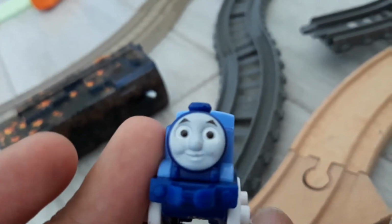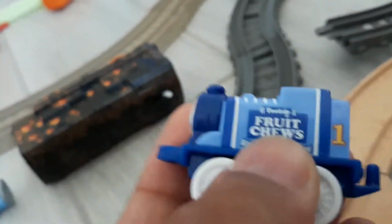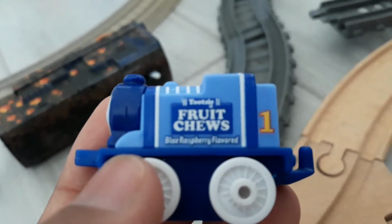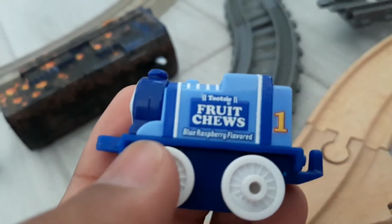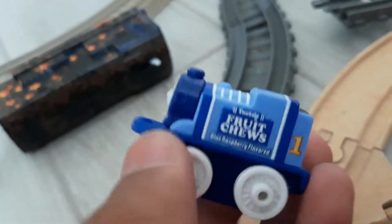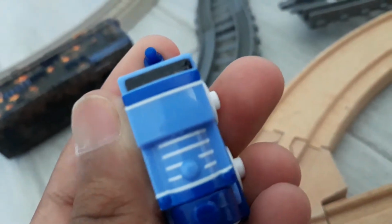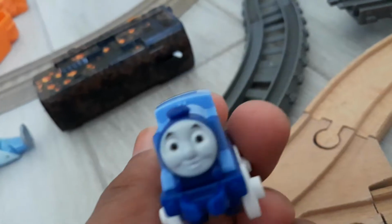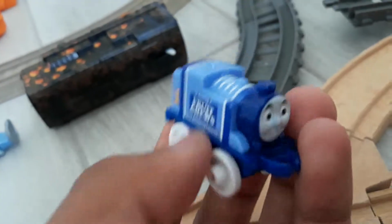And this is a really good Fruit Juice Thomas that I really like. I really love this best of all. And even the best of all is they put the words Toasty Fruit Juice, blue raspberry flavor. And the wheels. And the stripes. So yeah, I really like this Fruit Juice Thomas. Looks pretty cool, so I gave it a perfect 10 out of 10.